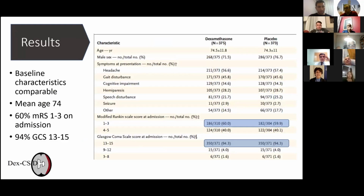So looking at the results, the baseline characteristics were balanced between the 2 arms, and this is one of the nice things with a randomized study. You don't, especially if it is big enough, you don't really have to worry about any imbalance between the arms of the study. So you can see that the age was about 75 in both arms. About 70% were male. In terms of the presenting symptoms, again, what you normally expect: headache, mobility problems, cognitive impairment, hemiparesis in about 30%, speech problems like dysphasia, aphasia in 20%.